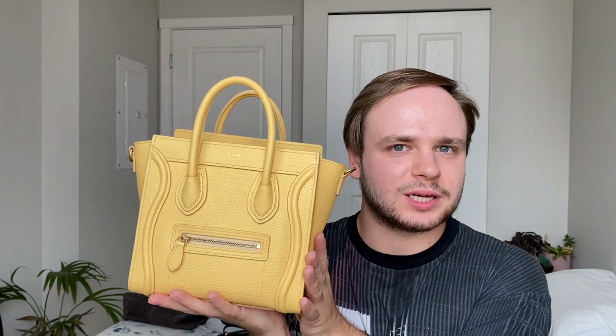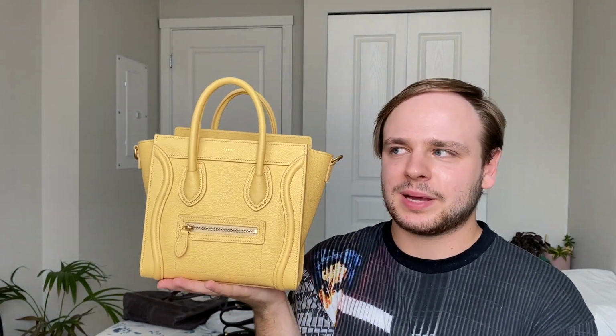Today we're going to be talking about an unboxing fail. Unfortunately, it's a fail and I will be sending it back. For those that have been keeping up with the channel, I had a Celine Nano in the color pollen that I sold, regretted it, saw this bag from Marc Jacobs in the perfect color and thought about purchasing it to replace it. Essence had a 20% off discount code, so I applied it, got the bag today, and it came a bit damaged. And I'm like, no!